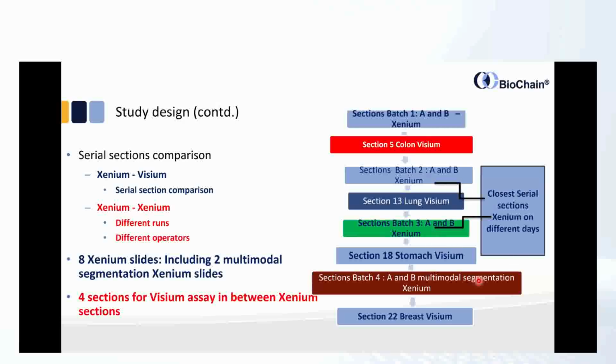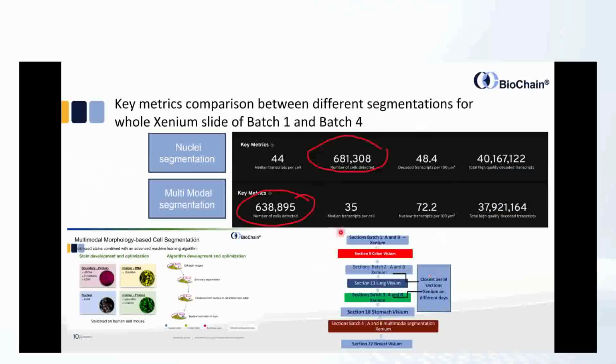And then we did another batch, batch 4, where we used multimodal segmentation. By then the multimodal had come out. So we've done all of these different runs, different operators, very far apart. There's a good distance between batch 1 and batch 4. It's more than 20 sections. I'm just going to show you very briefly what we went through. This is batch 1 and batch 4, and you see the multimodal works really well. It's more specific, because of multimodal segmentation versus nuclear segmentation. That made us a lot more confident, and now we suggest everybody use multimodal segmentation.